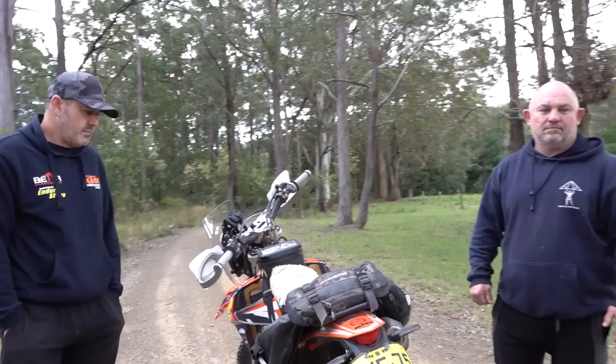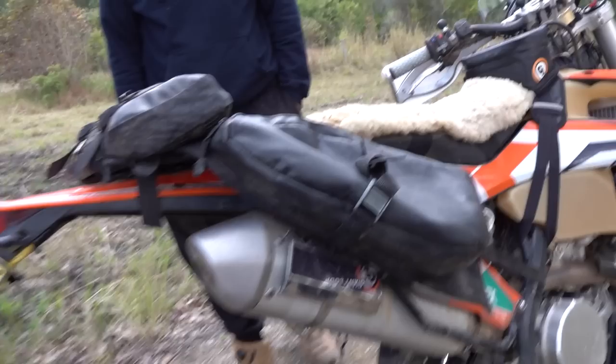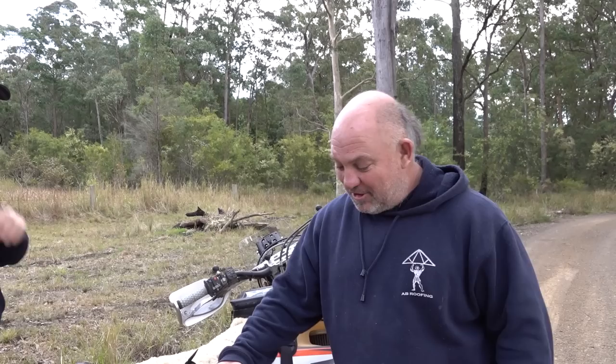All right, Mark, thanks for taking us around the bike. I've just noticed another modification you forgot to tell us about. Actually, I have as well. Have you? Well, I'll do mine first. Same thing. So he's got, just to protect the Mojave, a Giant Loop heat protector there. Giant Loop. It's upside down. Yeah, that's pretty much the way I spend most of my time.